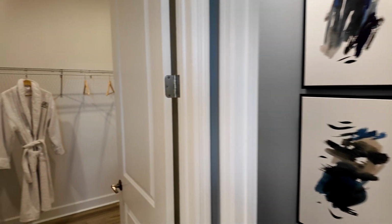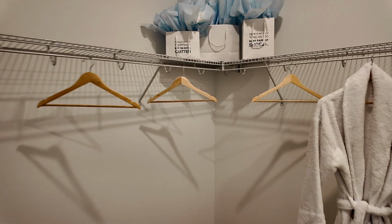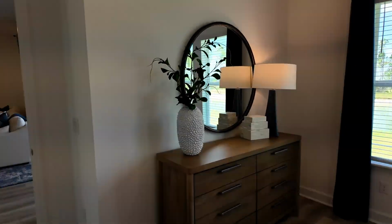Now obviously, as I mentioned in many of my videos, this is the model. So in the model, they go level 3 to 5 on all the upgrades, mostly level 5s on everything. So these things will obviously be available at the design center when you're designing your build.